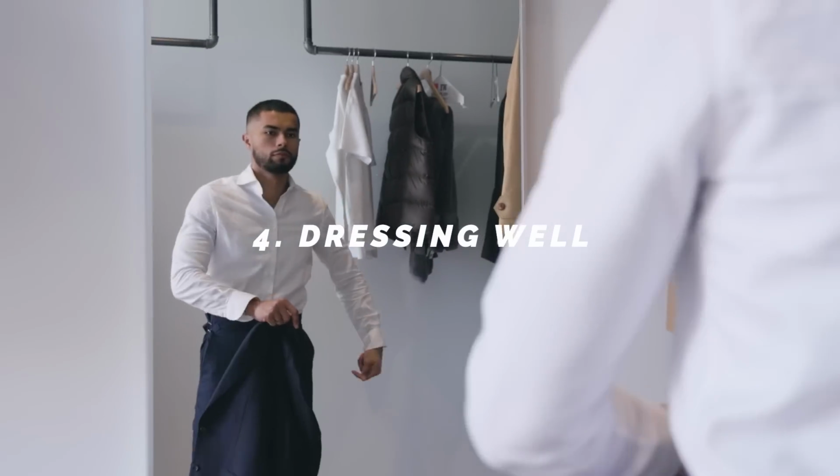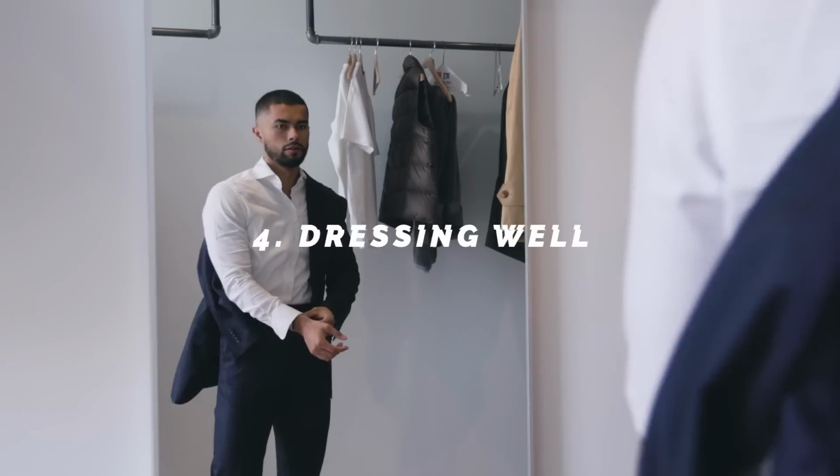Number 4, dressing well. Dressing well, it's all about effort. Dressing well is all about respect, about showing respect to others. And so many men don't put in that effort. So many men just wake up, throw on whatever, and go out the door. You want to put that little bit of extra effort every single day because not only will you feel better, it's going to make you attractive.